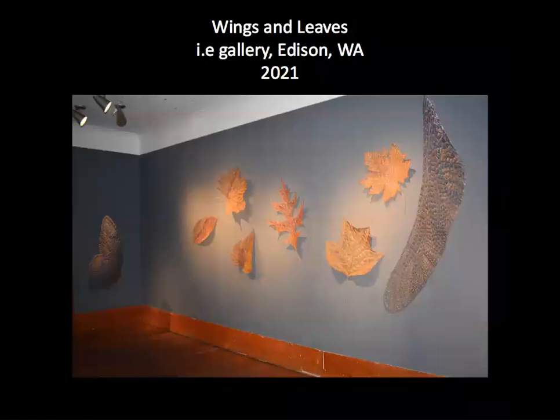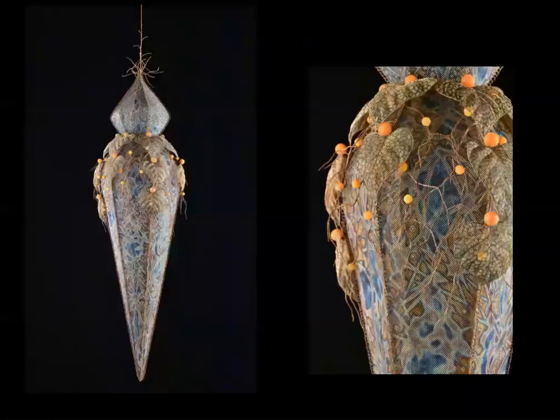And this is an installation view of a solo show I had at IE Gallery in Edison. The leaves are made out of copper mesh, and the insect wings are made out of stainless steel mesh. So those have been kind of my inspiration lately. I started photographing insect wings and blowing them up and making them into pieces. And then I started also working with leaf forms, because I like the veining in the leaf. And this is a suspended piece that was in the IE exhibition. The body was made out of stainless steel, and the leaf form is made out of copper mesh.